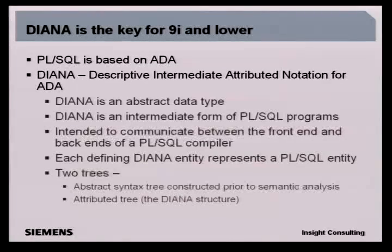That's not just for the compiler. In the Ada world, it was also used for pretty printers and source code editors, syntax highlighted editors and so on. It is primarily intended to communicate between the front end and the back end of a PLSQL compiler. An interesting point is that each defining Diana entity represents a PLSQL entity. That's not just a particular node, it may be a set of nodes.